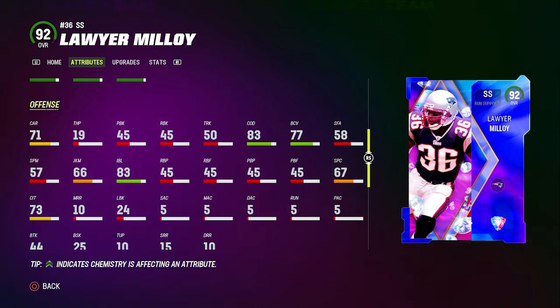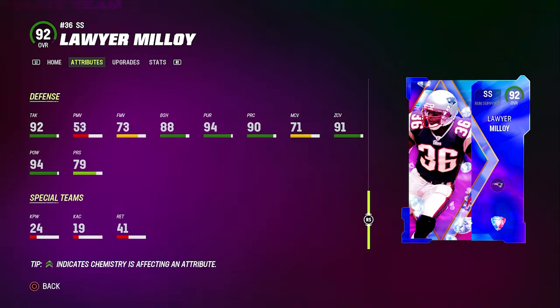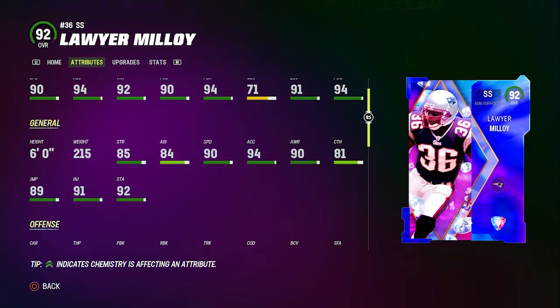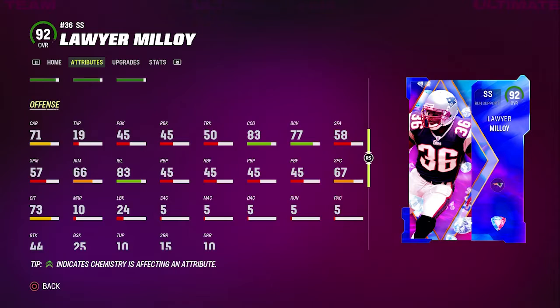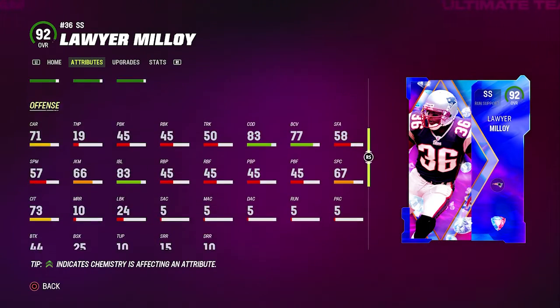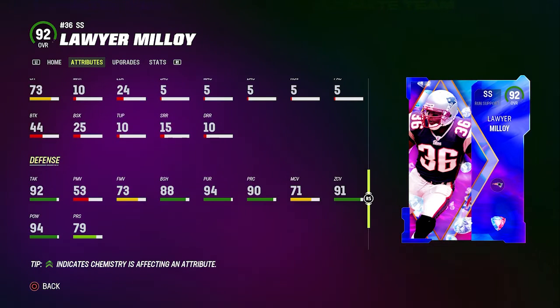I don't know. 88 block shed, that's really nice. Definitely a great safety. Should be able to, you know, cause a couple fumbles at least. And with his catching, hopefully get a pick here and there. Wish his change was a little higher, but, you know. He's got good pursuit. Should be able to shed.